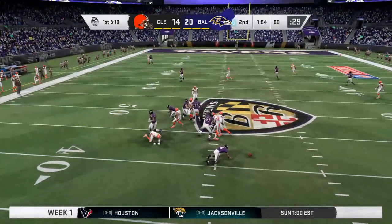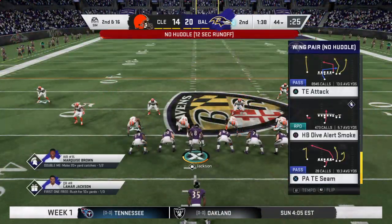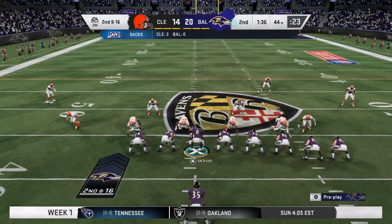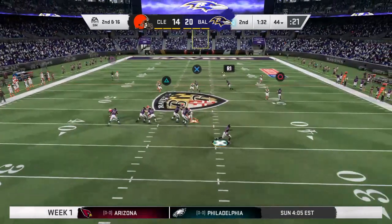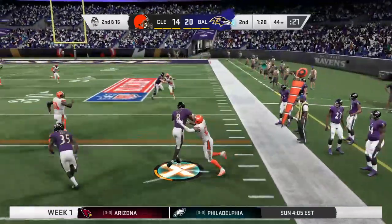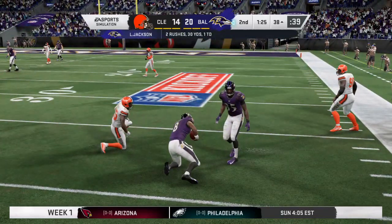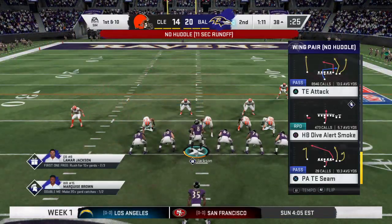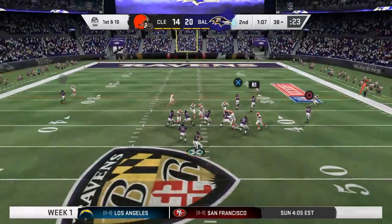This rush coming, and he's taken down. Sacks, a growing theme in this first half. This is 2nd and long. Now it's Jackson. Flushed out right. He'll try and run it. And they'll get him down as he's inside the 40. And they're going to have another first down as he's going to be tackled at the Browns' 38-yard line.